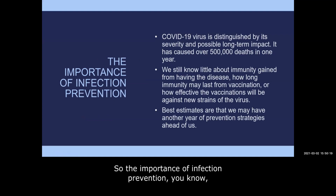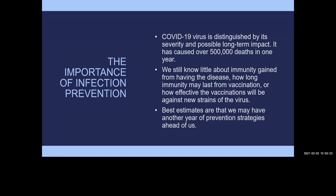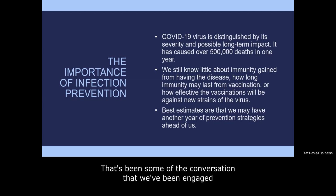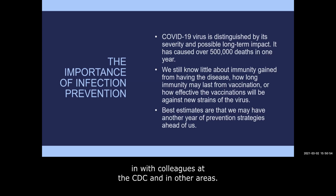So the importance of infection prevention: it's absolutely heartbreaking that COVID-19 has had this major severity. I know I've lost almost 41 folks. It's heartbreaking, over 500,000 deaths in just 1 year. And we're still trying to figure out what the long-term impact is. That's been some of the conversation that we've been engaged in with colleagues at the CDC and in other areas. We still know little about the immunity gained from having the disease and how long the immunity may last from vaccination, or how effective the vaccines will be against new strains of the virus. And so that's where it's important to stay diligent.